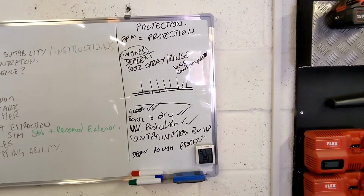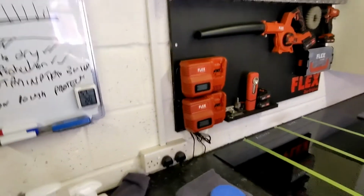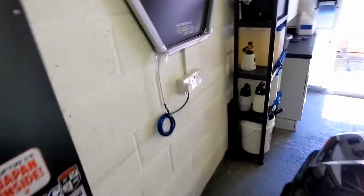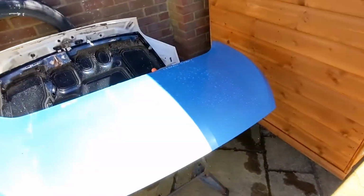So that's what it's all about, guys. And the family clan are just back, and I'll end the video by just showing you what that layer of protection actually looks like. And here's an example. Here's an example of it in action.